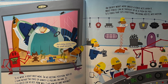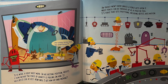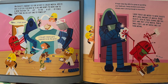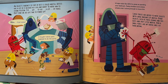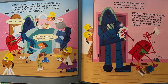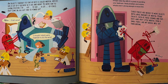An object won't move unless a force acts upon it. Most forces can be thought of as a push or pull. It's force that sets everything, including HEV-E1, into motion. An object's tendency to stay at rest is called inertia. HEV-E1 has a lot of it because he is big and heavy. To move him to a new position, I've got to use a lot of force.